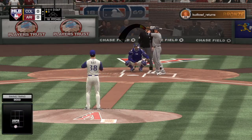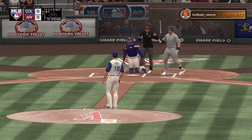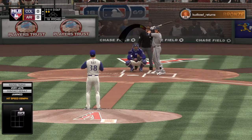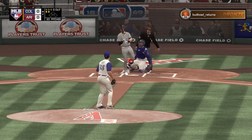Swung on and missed that time. It's 0-1. Into the windup. Here comes the 0-1. And this ball's heading for the seats down the right side as the count will move to 0-2 now. Well, he fouls off that fastball right there, and you wonder, does he love his fastball enough to come back with it 3 times in a row?